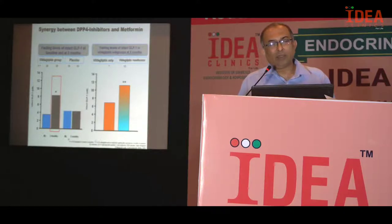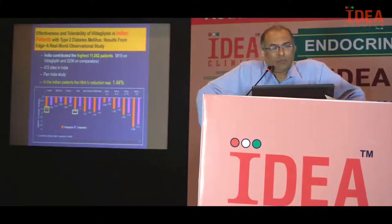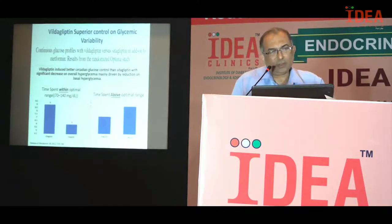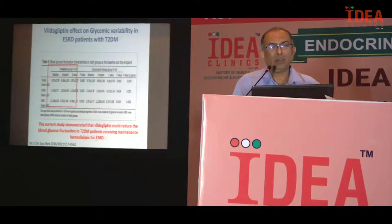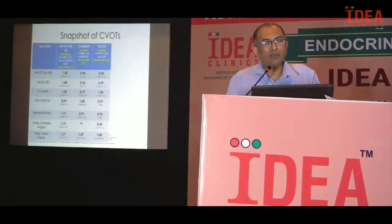If you look at data on different drugs, this is real-world data with vildagliptin, used in several thousands of patients. It has shown that in the real world scenario, in Indian patients, it brought down the HbA1c by 1.44%. That's quite impressive, and it has an effect of reducing variability, as looked at in CGM studies. This is a study in renally impaired patients, and it had a significant favorable impact on glucose variability.